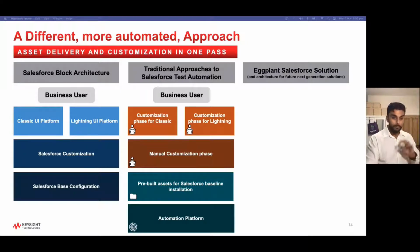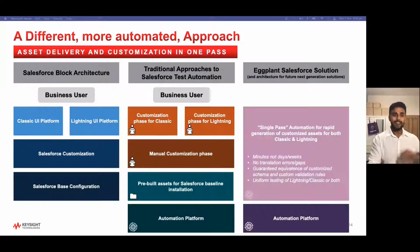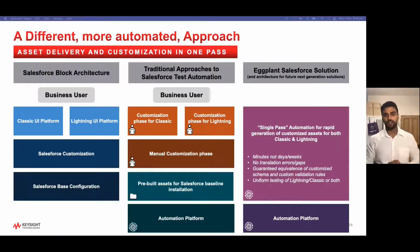Now, we provide the automation platform. And then after that, we provide every aspect that you would like us. We automate the full process here, giving you a single pass automation for rapid generation of customization assets for both Classic and Lightning. You don't have to choose between the two. This will take minutes, not days, not weeks, not hours of your QA team, minutes, clicks of a few buttons.